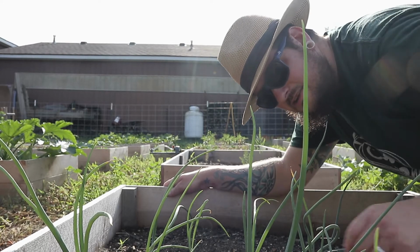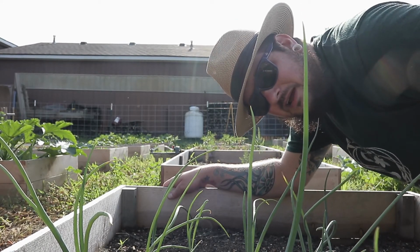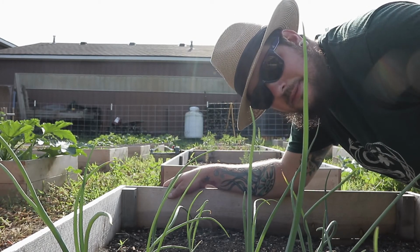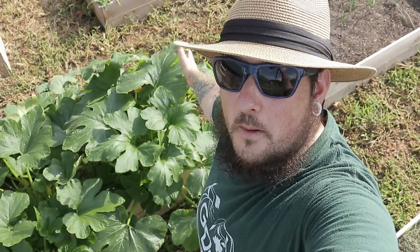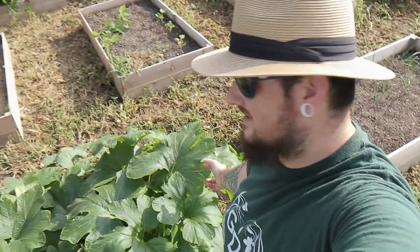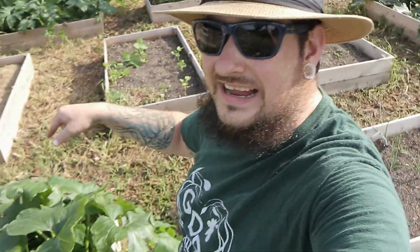Check it out, she's got a nice little bed of onions going on here. My onions didn't really do anything, so it's kind of cool seeing that she actually has onions growing. I'm a bit jealous. Look at this ginormous, beautiful squash plant. Oh man, there's something cool about seeing giant squash leaves like this. Just so healthy, so lusciously green. This one here, if I'm not mistaken, is an acorn squash.